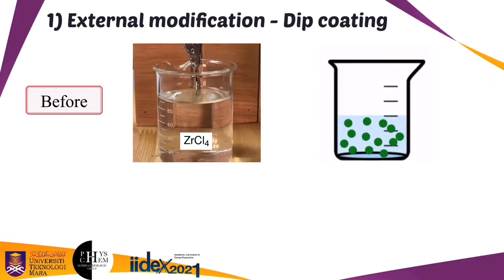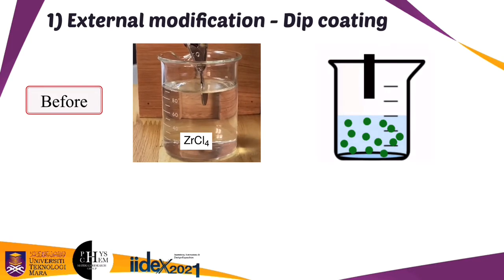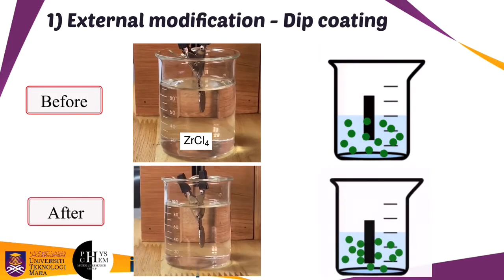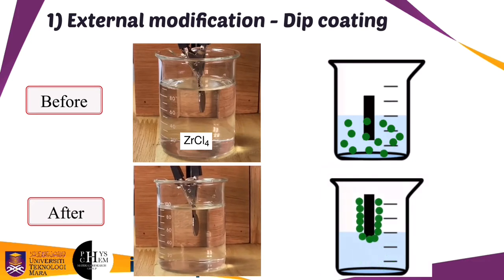Our first modification is through a dip coating technique. The technique requires the sample to be dipped into zirconia chloride solution, where the zirconia chloride will attach to the surface of the sample and prevent strontium segregation.